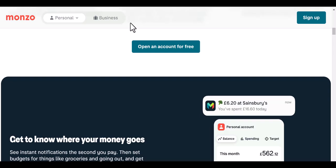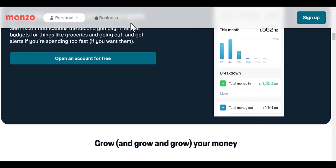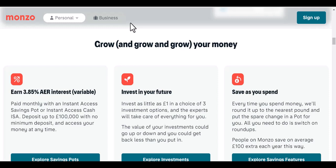Now, let's get to the question that you're all here for. How long does it take to get approved for a Monzo account? The answer to this question depends on a number of factors, including your eligibility. Monzo is only available to UK residents who are 18 years old or older. If you don't meet these requirements, you won't be approved for an account.